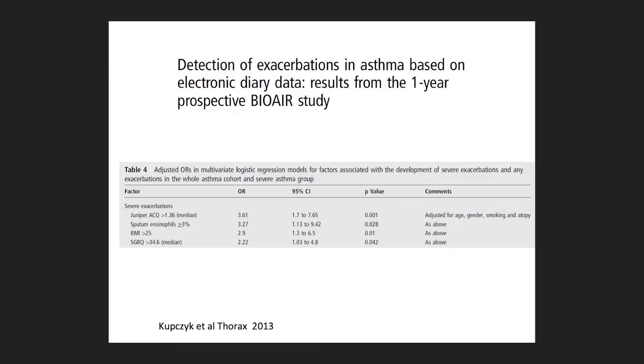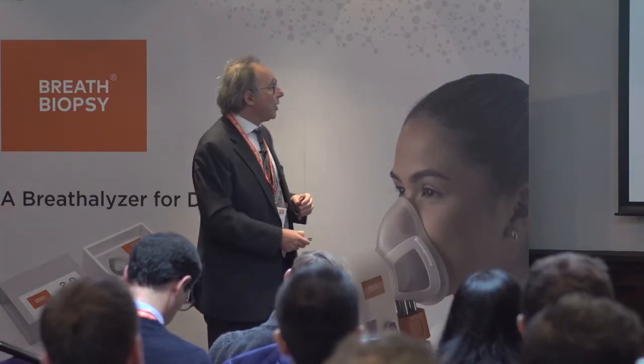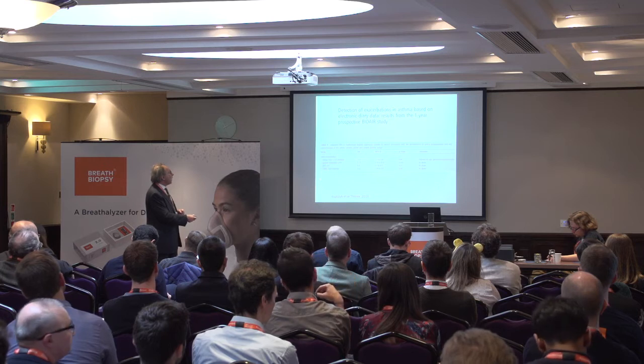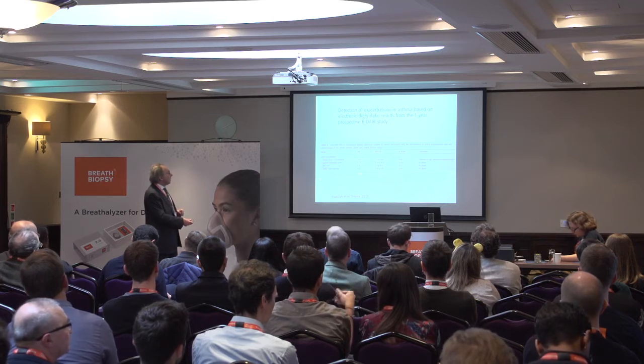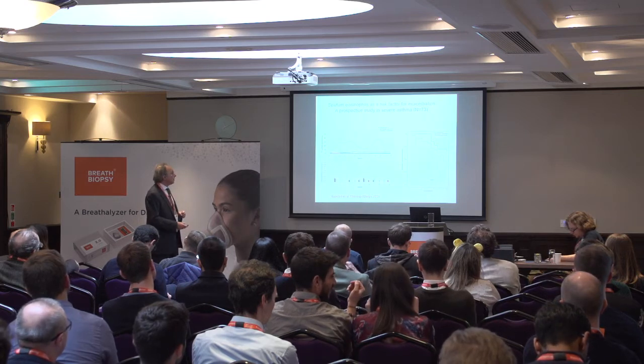This was a retrospective study. So there are also prospective studies looking at exacerbation and identifying a risk marker of exacerbation. And once again, in this study, you see that sputum eosinophil count appears here, with an odds ratio of 3.27. This is clearly an important factor of exacerbation, together with a high BMI, uncontrolled asthma, and to a lesser extent also a poor quality of life.